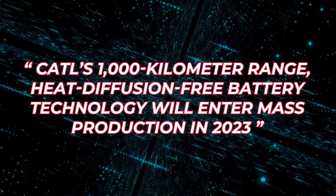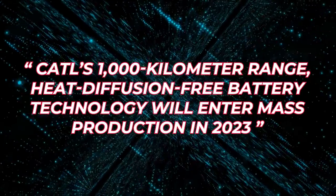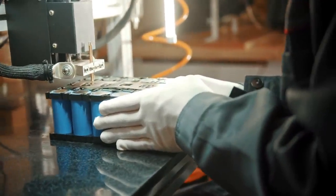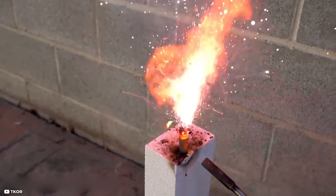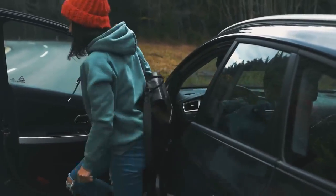CATL also mentioned a 1,000-kilometer or 621-mile battery tech coming soon. According to the chief engineer, Wu Kai, CATL's 1,000-kilometer range heat diffusion-free battery technology will enter mass production in 2023. In case you're wondering what a heat diffusion-free battery is, it's a type of battery that doesn't explode or catch fire even if the monomer thermal runs away. This gives the passenger sufficient time to get away from the vehicle. All this is a part of the Chinese government's initiative to make EVs safer.